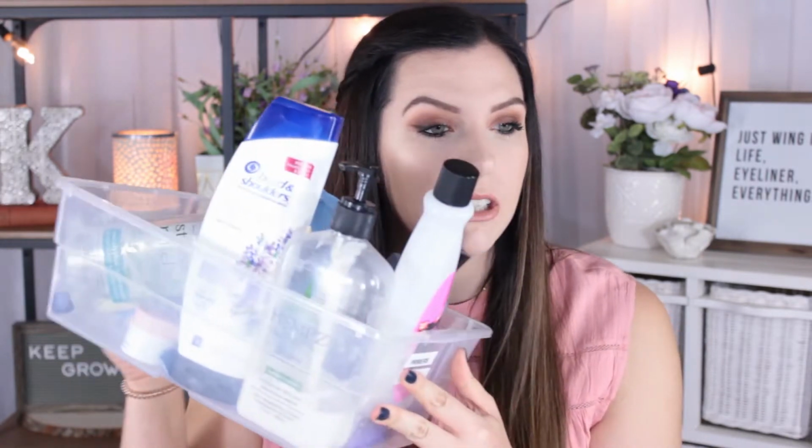I have a big container here. Basically, I have upgraded from my old container. If you remember, it was kind of smaller and I decided to upgrade, so I filled it up and I figured let's go through it together. So I'm gonna try and be fast and give little mini reviews along the way.